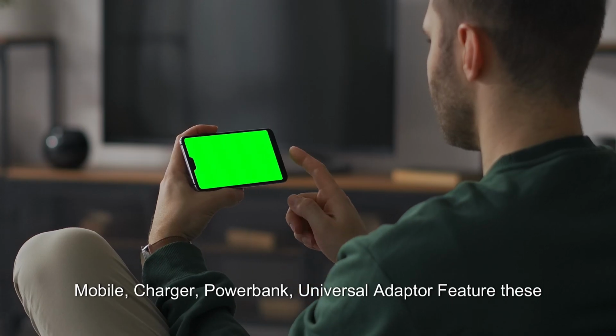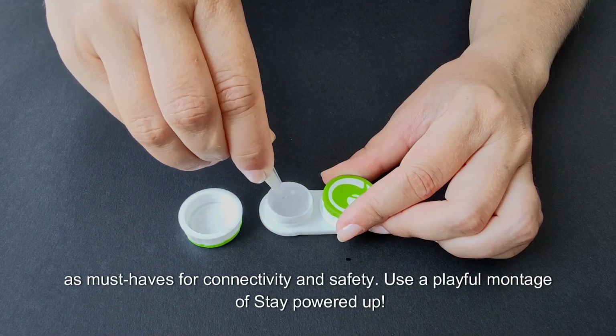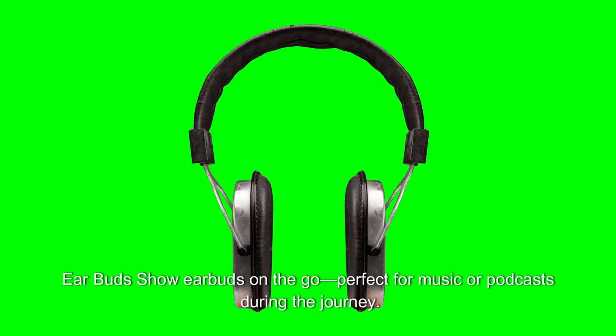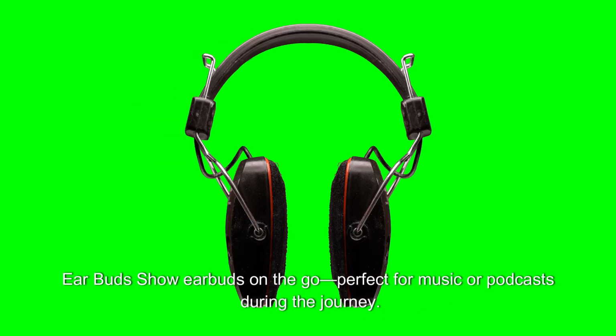Mobile, charger, power bank, universal adapter: feature these as must-haves for connectivity and safety. Use a playful montage of "stay powered up." Earbuds: show earbuds on the go, perfect for music or podcasts during the journey.